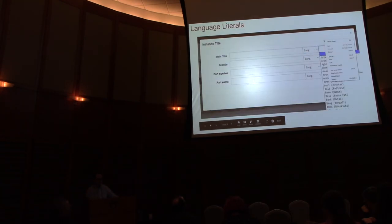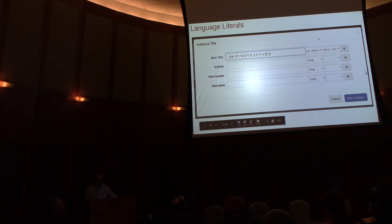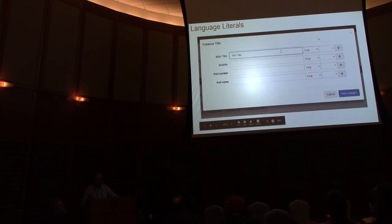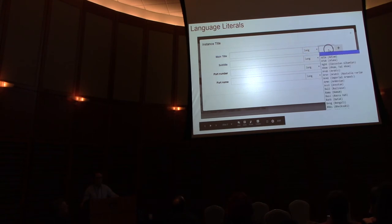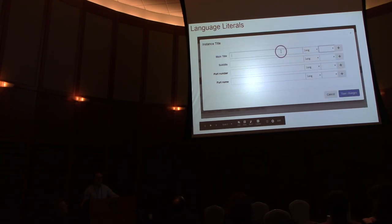Another feature that we added is language literals. It's important to have language and script attached to many literals, but not all literals need this language and script attribute attached to it. So we added a new profile data type called lang literal that now prompts this sort of input of a language and script for that specific literal. Right now we're going with anything that doesn't need to be Latin, the script can be left off, but then the language is required to be chosen.